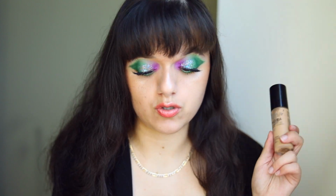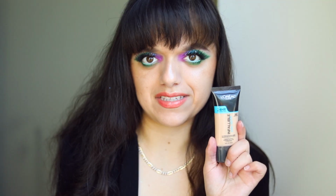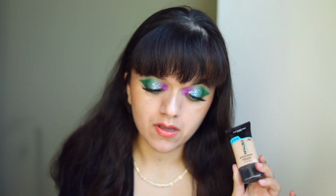So this is not something that I love. It's not a foundation that I reach for that much, but it's one that I am intending to use up. But it's still not that bad, so I'm not going to declutter it. I hate this. This is the L'Oreal Infallible Pro Glow Foundation.